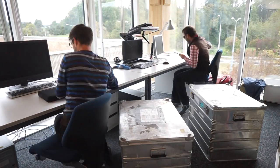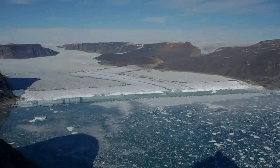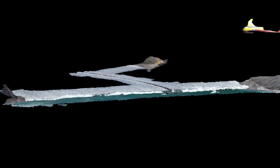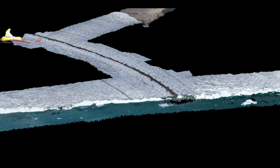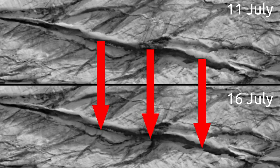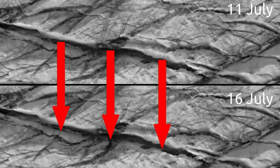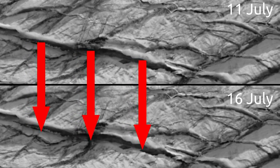Collecting data is one step, but analyzing the data is another. The pictures taken by the drone serve to map the glacier front with great accuracy. By tracking the displacement of crevices between two flights, the velocity of the glacier surface can be determined.